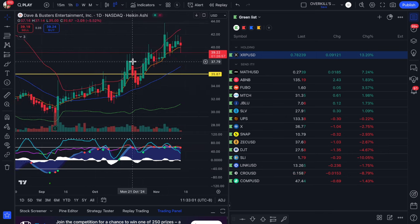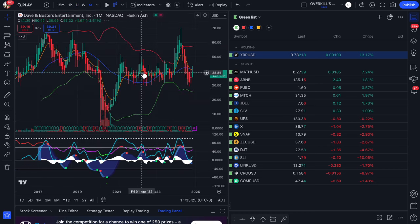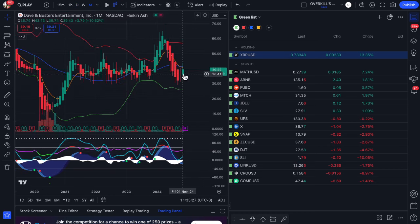Okay, so now what you want to do is wait for a green dot on the daily to enter. I'd look to enter this one around, try to get it back into this blue line right here, the 30-day EMA on the Bollinger Bands. When this thing pulls back, you can see that's where it bounces. This one bounced off the 9. But I'd look for a pullback into this blue line right here and trade that. The monthly chart looks really, really good on Play here.